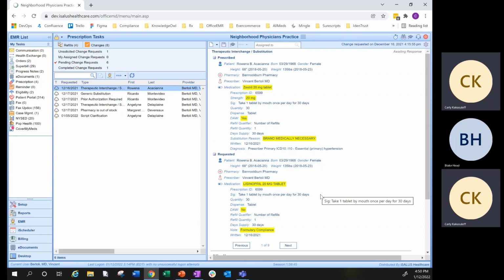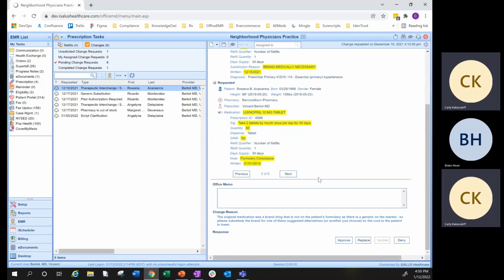Another thing I want to point out is they can send one-to-many drugs. So you'll notice the pharmacy's got 9 different drugs that they are kind of options, if you will, that you can come through here and figure out which option you like best. And then what you need to do when you respond is just make sure you're on the option you like. And then similar to refills, if you like it how they sent it, you hit the approve button.